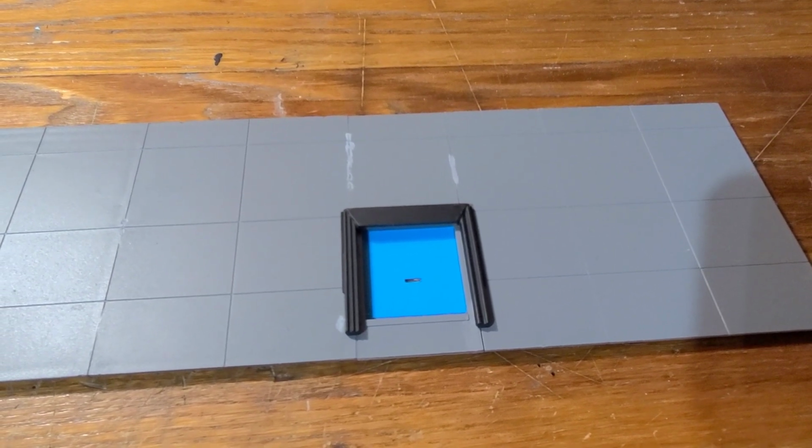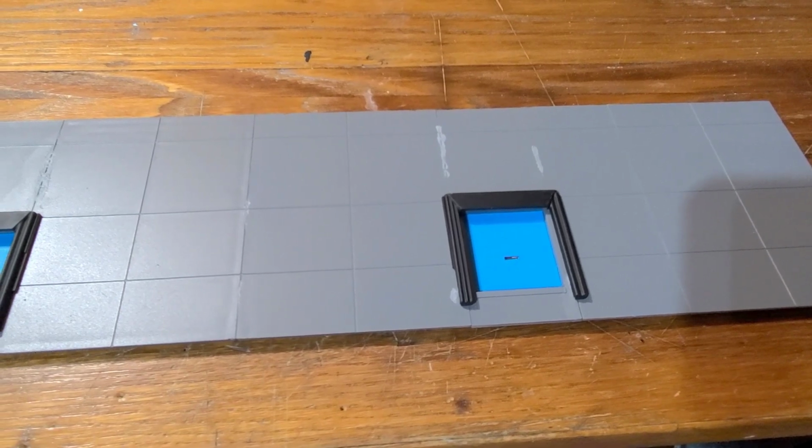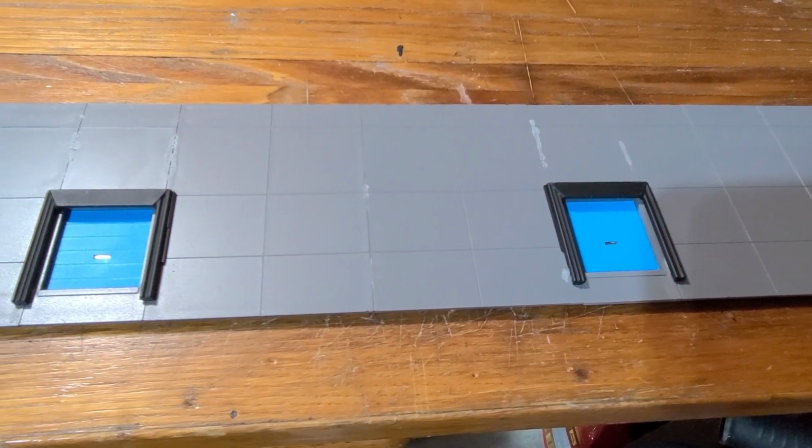So basically that's going to be the front that you will see of the build, and again, more weathering and a little bit more details on this section in the future.